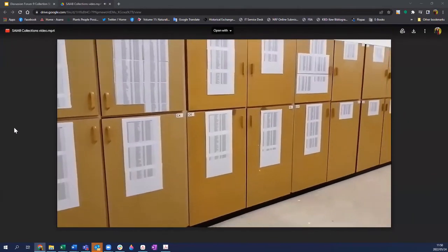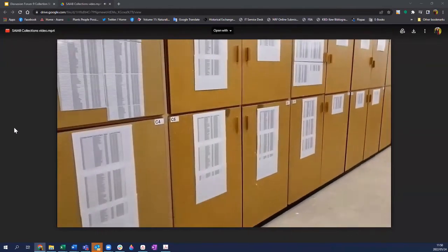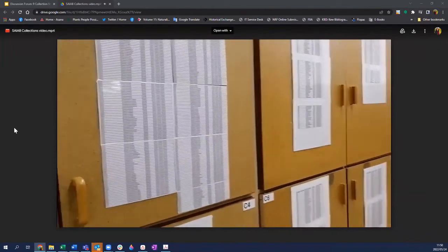Our dry specimens are shelved in cabinets that are numbered in an ascending order, and an inventory of each cabinet is done and pasted outside.